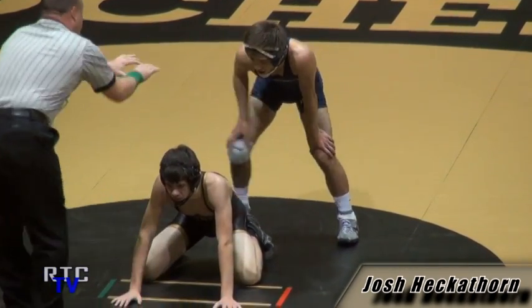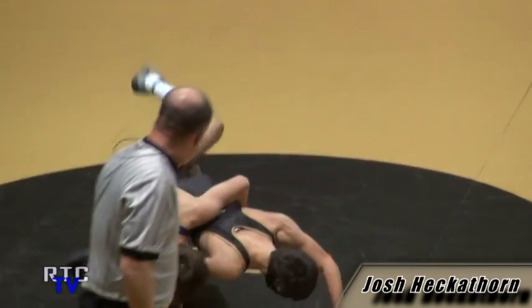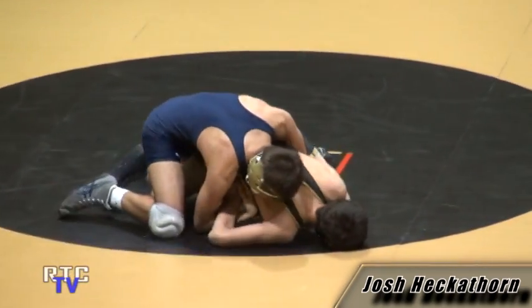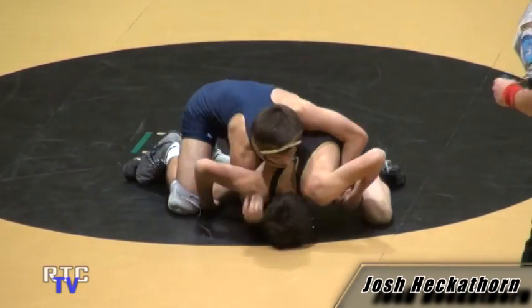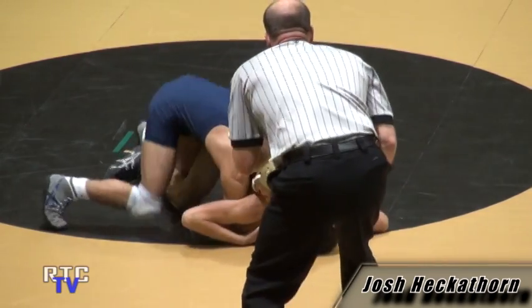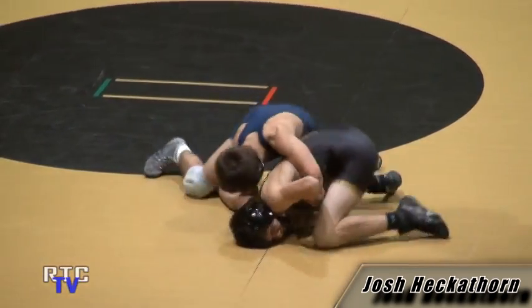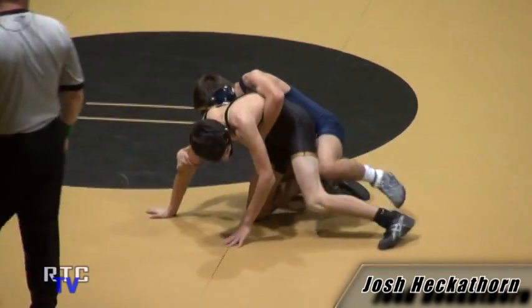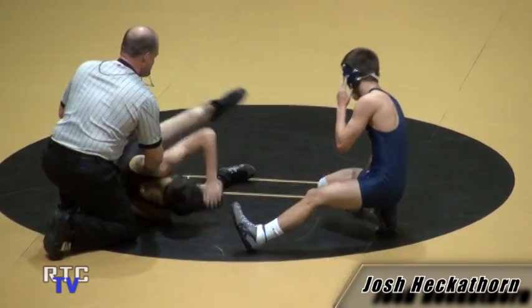Not sure the call there. Rest stop wrestling, and they went back to the center of the mat. If that was a warning call, he held his hand up in the air with a fist closed, which usually means warning. That's his second warning. Should have been a point awarded. But Coach Guard, head coach of the Rochester, is not arguing anything, so I may have just inadvertently missed it. That's the end of the match.